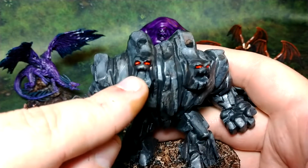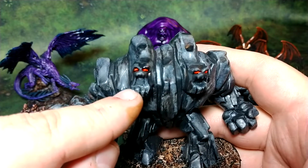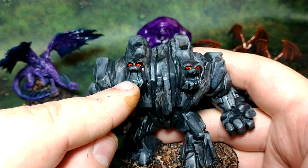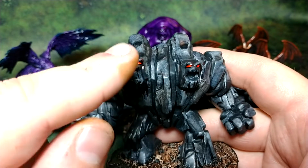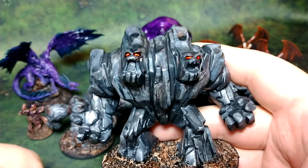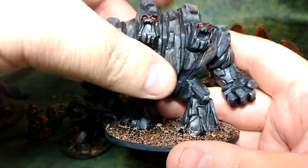Now, on the others that I've done, like I have one on a bookshelf, I saw that I painted the mouth the same color as the eyes, the red. If you think this would look better with that red mouth to complement the red eyes, let me know. I will make it happen.